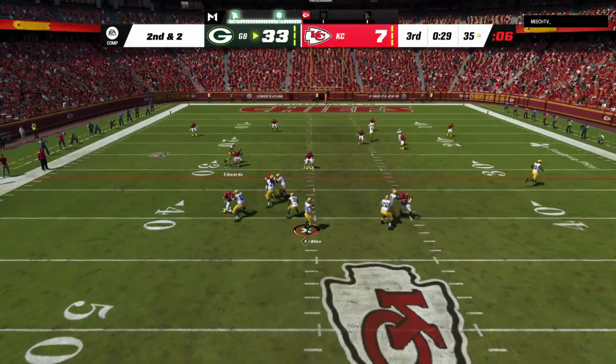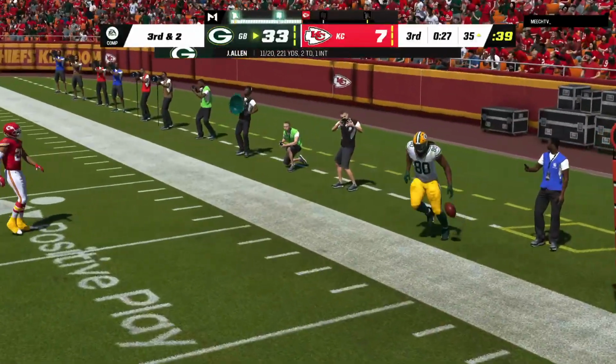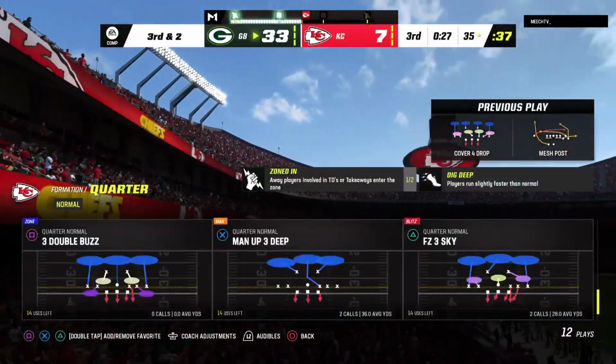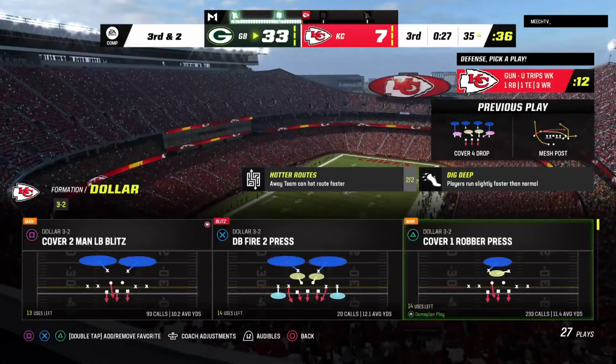Allen to throw once more. And this one taken in on the right sideline, but not in the field of play. They say it's incomplete. The throw led him a little too far. It brings up 3rd down.